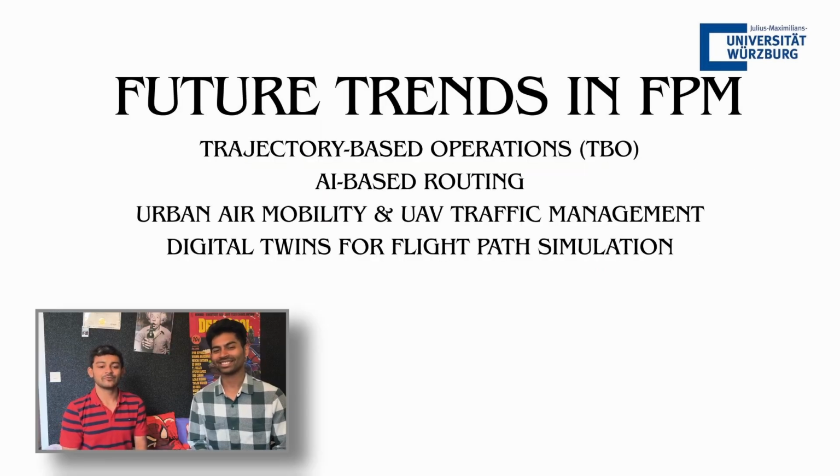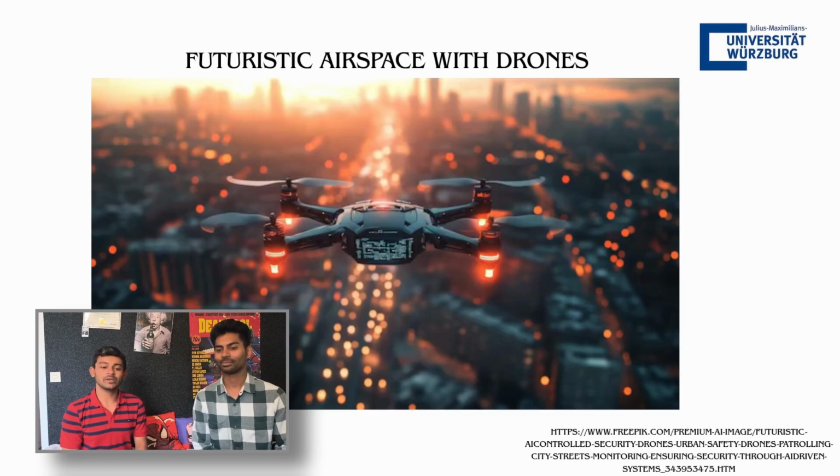Future trends. Flight path management is on the verge of new evolution, with several emerging technologies poised to redefine how we think about aircraft trajectories. One such concept is trajectory based operations or TBO. Under programs like NextGen in the US and SESAR in Europe, aircraft will communicate their intended paths in real time with air traffic control and dynamically reoptimize those paths based on current traffic and weather.